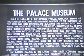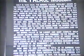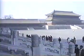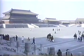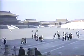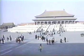Up ahead is the entrance to the Forbidden City, which is where we're headed right now. We're now inside the Forbidden City. Jared is saying this was built by 1 million people between 1406 and 1420.